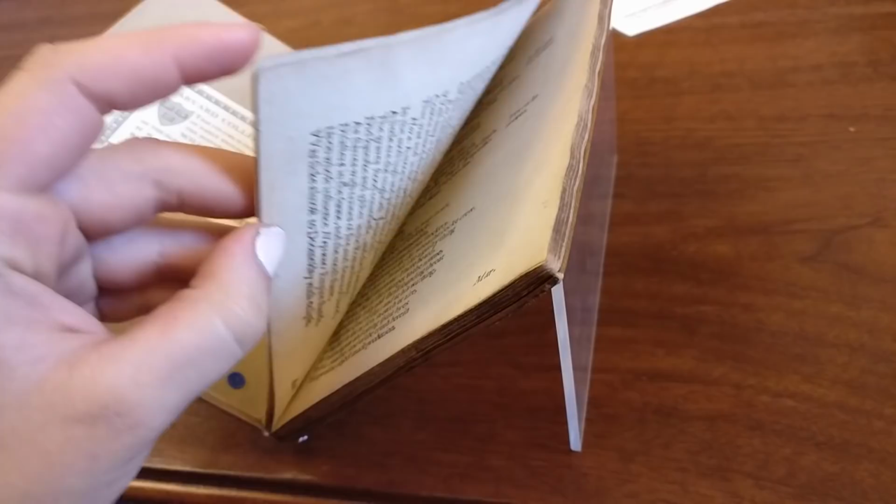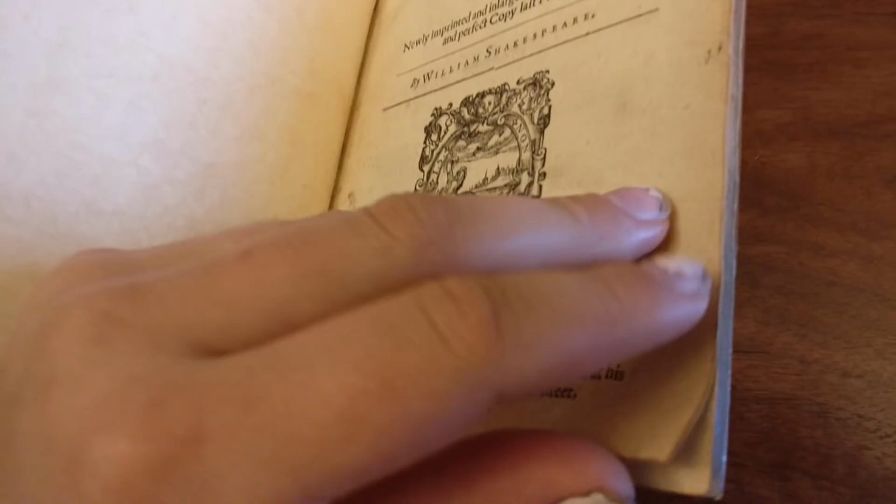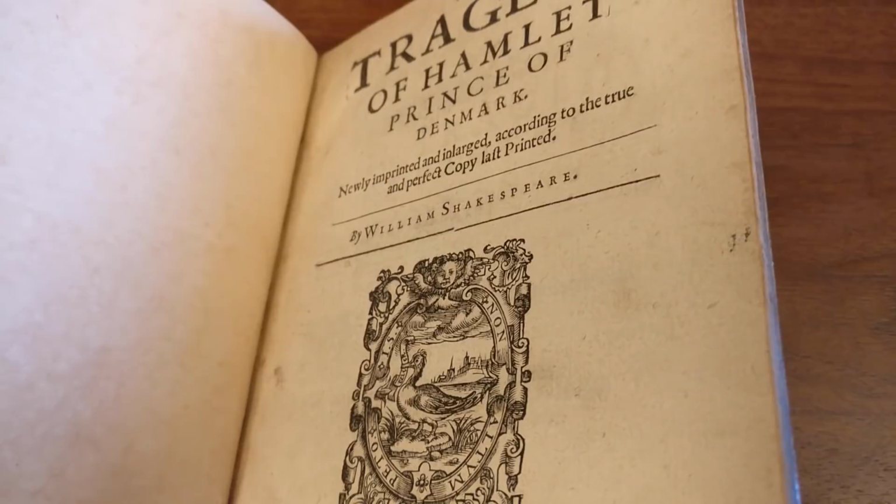So we went there, and then my friend Olivia was like, hey, let's go to this antique library, Houghton. And so we went to Houghton, and we saw a manuscript or a version of Hamlet from 1637. Just crazy. So cool.